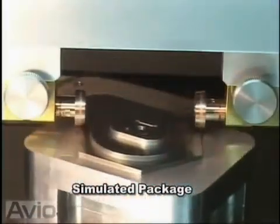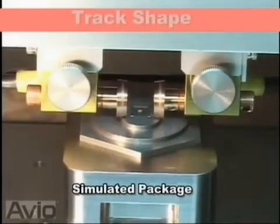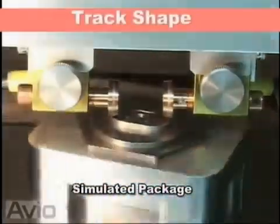AVIO seam welder is capable of a variety of combinations of welding duration, welding speed, and welding intervals. This function is an effective countermeasure against heat impact.